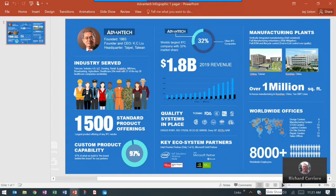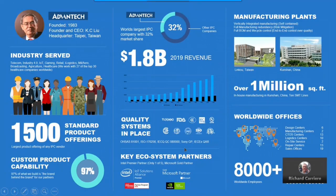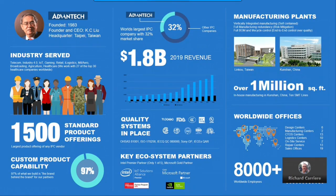So my name is Jay Liston. I am the North American Director of Business Alliances. So part of my job is to deal with our ecosystem partners, of which you just heard some really cool stuff going on with CyberLink, and we are partnering with them as we move forward. So I want to take a little bit of time. It's an easy job for me to talk a little bit about Advantech. I've been here 5 years, and it's a great company.